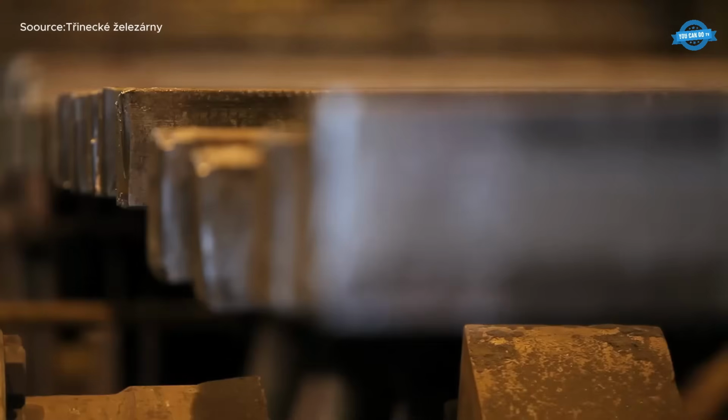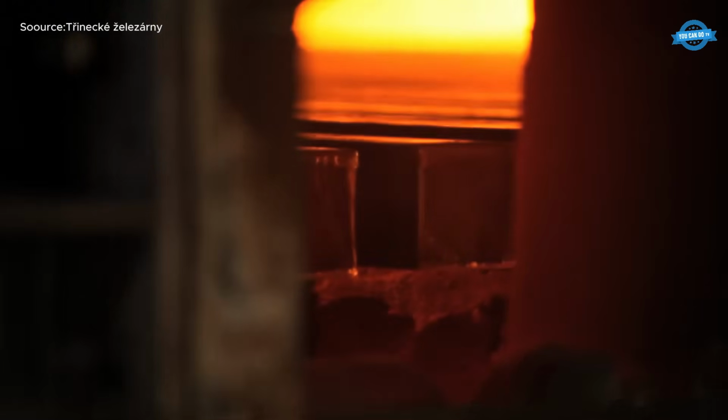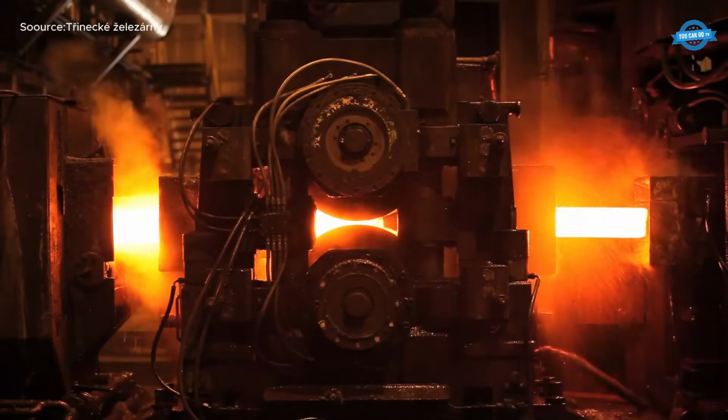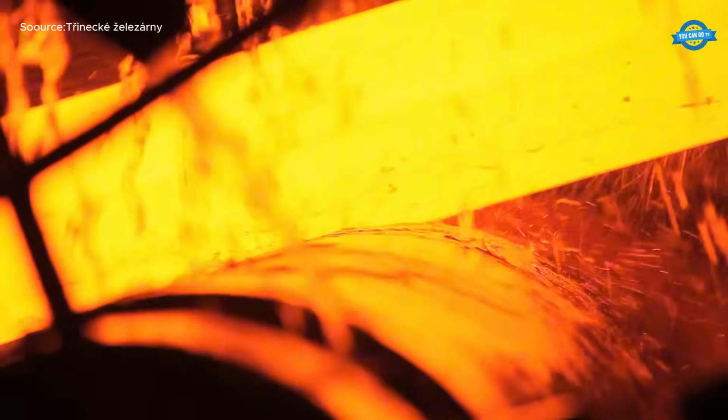Furthermore, a combined heat and power (CHP) plant using natural gas will be constructed to transition from coal-based electricity generation to a cleaner energy source. The CHP plant is expected to be operational by 2027, further enhancing the sustainability of the steel production process.